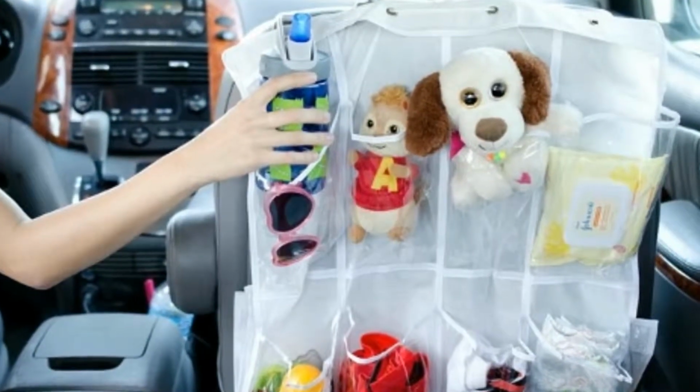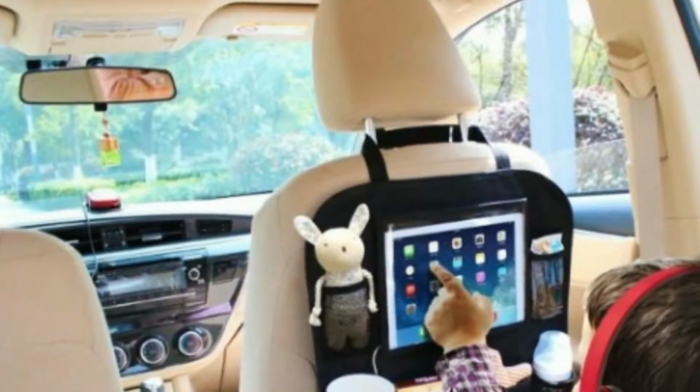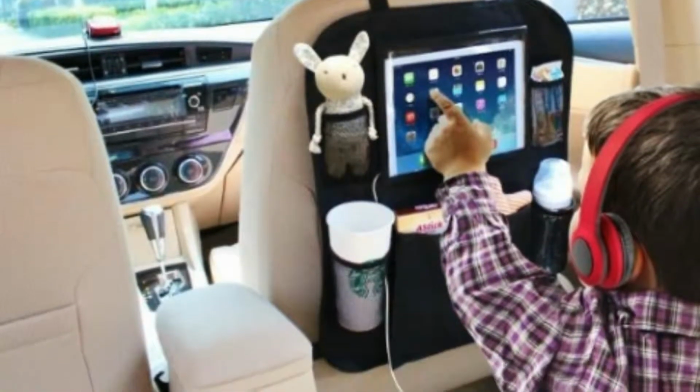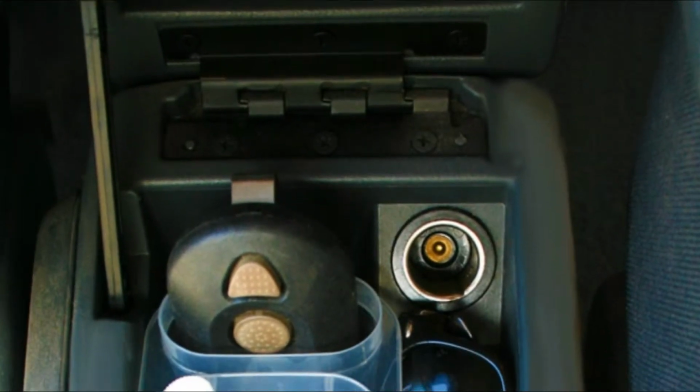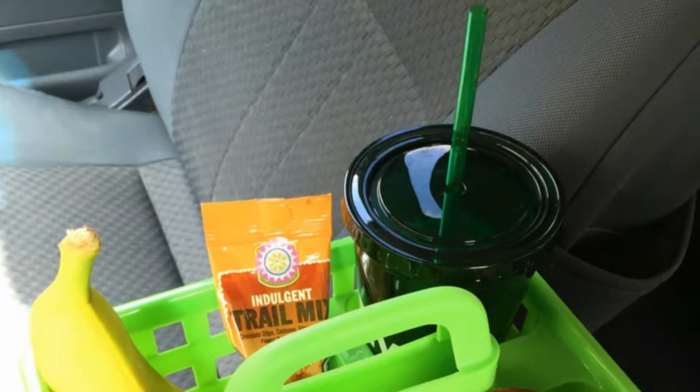Let's talk about the back of the car. We have a golden rule: whatever you bring into the car, you take out of the car. So give your children the responsibility that they must take their things out of the vehicle and that it doesn't become your problem to get everything out of the car.